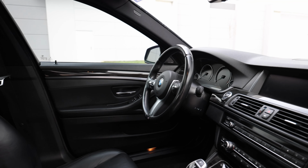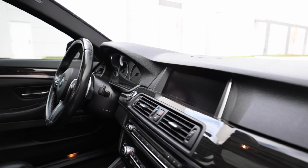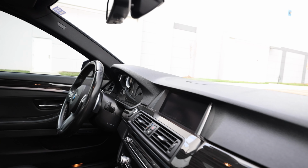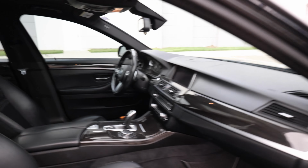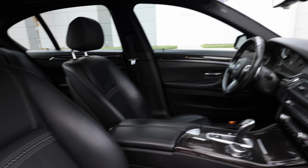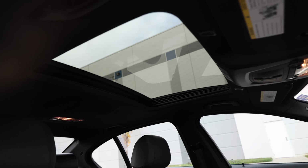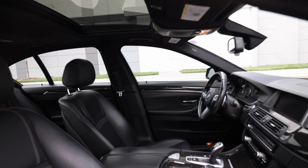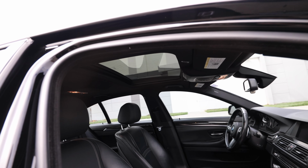It does have the M Sport steering wheel, as you guys see right there. And it does have the iDrive. I think this is iDrive 6, maybe iDrive 5. But I will be doing a full screen MMI Prime upgrade to this unit so I can get Apple CarPlay in it, because it does not come with Apple CarPlay as it sits. But there's a lot of room in here. It does have a sunroof. I've kind of missed the sunroof because my last two cars did not have sunroofs, and I kind of forgot how much I like sunroofs. So it is nice to have a sunroof in this.